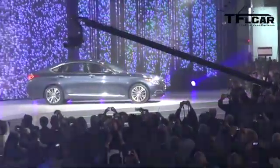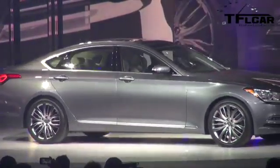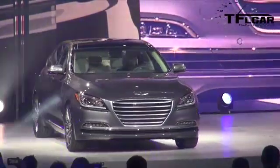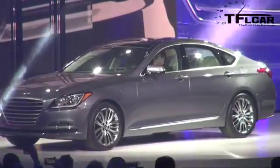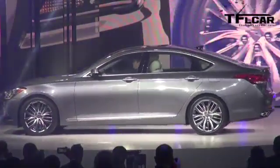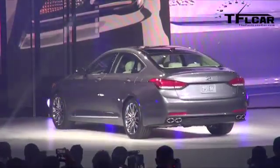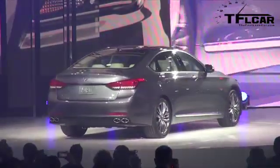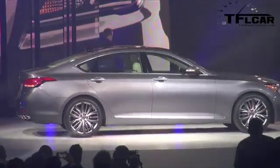Ladies and gentlemen, introducing the all-new Hyundai Genesis. Ladies and gentlemen, please welcome Chief Designer of Hyundai Design North America, Christopher Chapman.